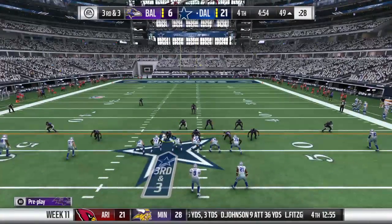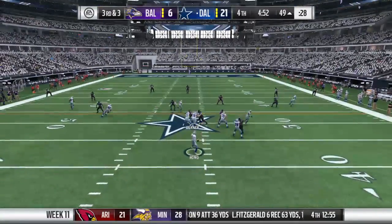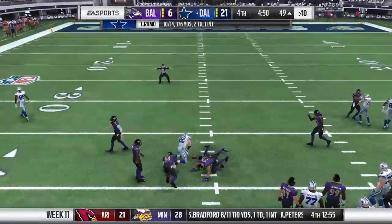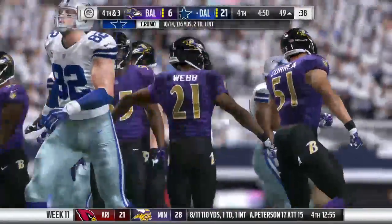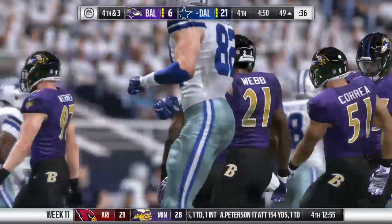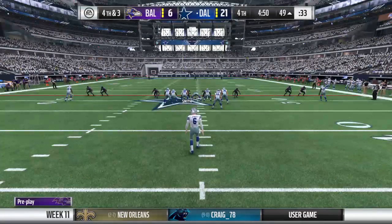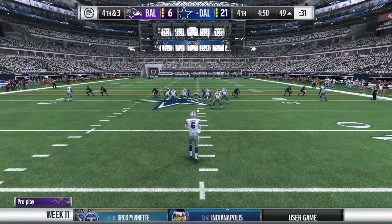Yeah, he's being hurried. He got rid of it before taking the hit, but incomplete. And incomplete. The contact made the ball roam free and brings up 4th down. Normally, he's pretty reliable. Usually catches what's thrown to him. On that play, he simply dropped it.